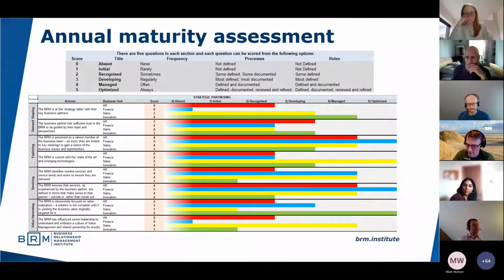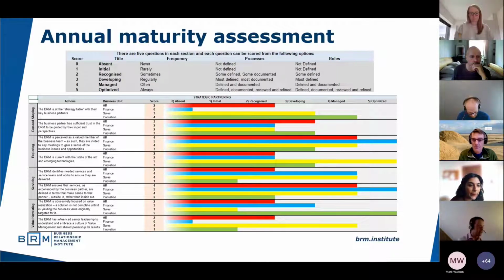Essentially how this works is you look at all the different areas where BRM works, all the different functions. Then you think about some specific questions like, is the BRM at the strategy table with their business partners? And then you use this scale at the top to give it a score from 0 to 5. And I've given the scoring lots of different variables. So you can think about roles, processes, how frequently it happens and things like that. By using those scales, you can then give it a score and put it on there. There are lots of different tabs and lots of different questions. And it's all based off BRMP version 1 and being at what they call the level 5 strategic partner, the most mature, successful function you can be.